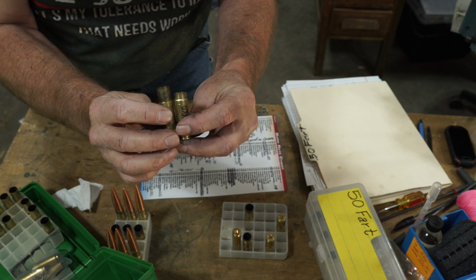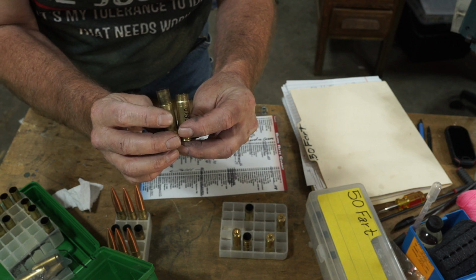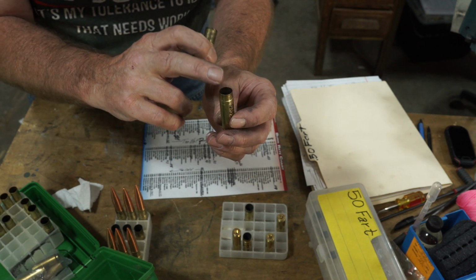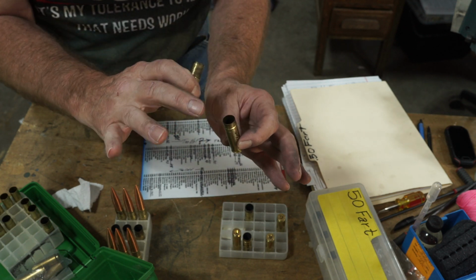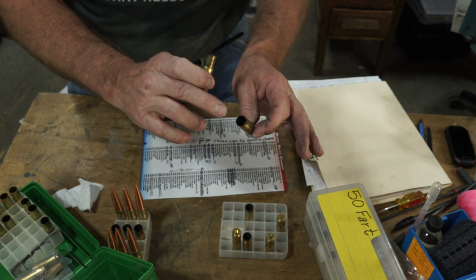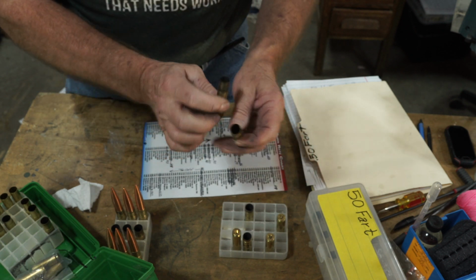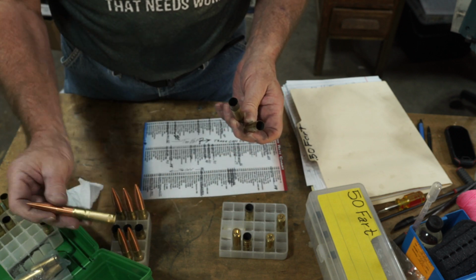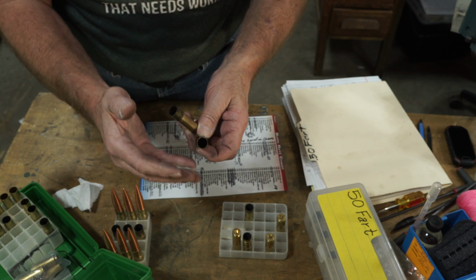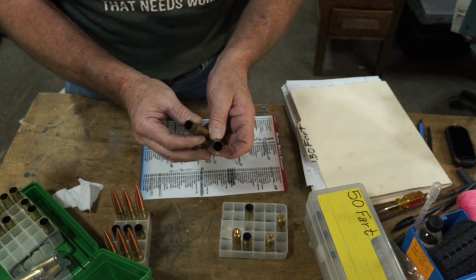This other thing that I was playing with and wrecking in my experimentation is a throwaway case. It got trimmed off way too short from the start. So it had no headspace. Didn't even have anything to stop the case from moving forward. So I cranked up the neck tension, and I took one of these great big old bullets, and I rammed it in there as hard as I could, and I got the gun to fire.